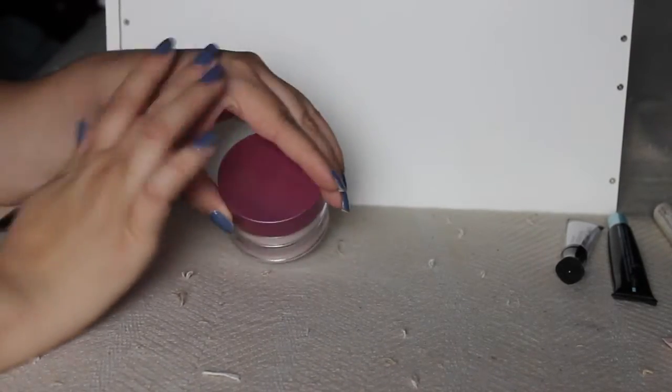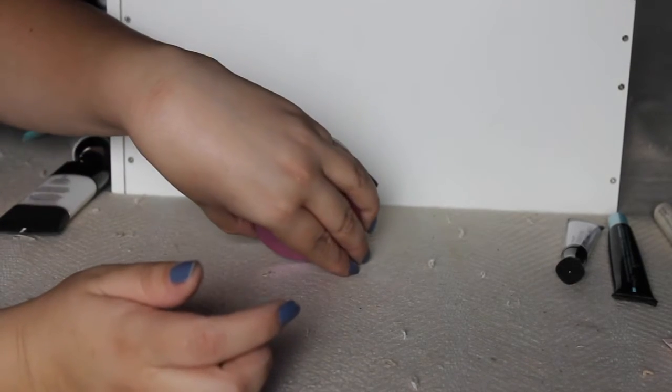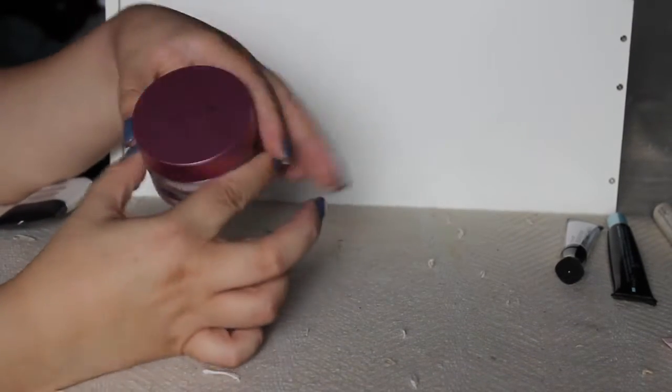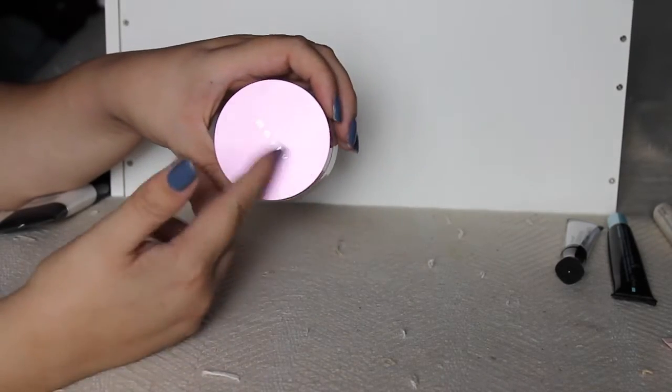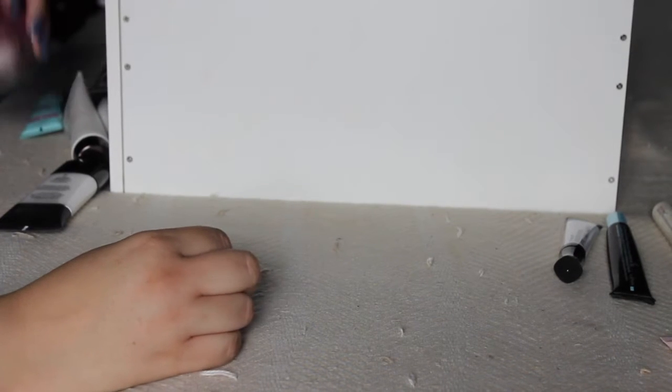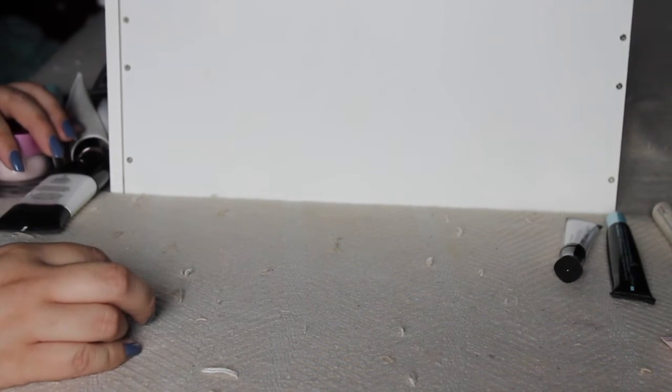Is it nice? Is it smoothing and all that? Yeah, it's okay, but it's nothing out of this world. And like I said, the Garnier from the drugstore is basically the same thing, but slightly better for like $30 less.